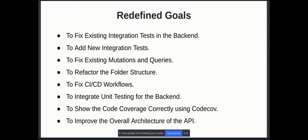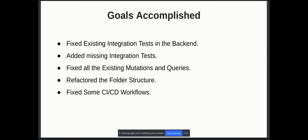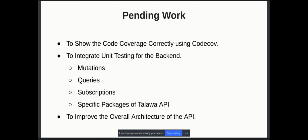Yeah, so these are the goals that I accomplished in this phase. Existing integration tests have been fixed and missing integration tests have been added. And then the pending work which needs to be accomplished: we need to display the code coverage correctly using Codecov, and also integrate the unit testing, as I said in the previous slide, and also improve the overall architecture of the API. I did not touch this part because if we start working on this, we need to also change the tests again, which doesn't make sense to me. So that's the reason I did not touch that issue.